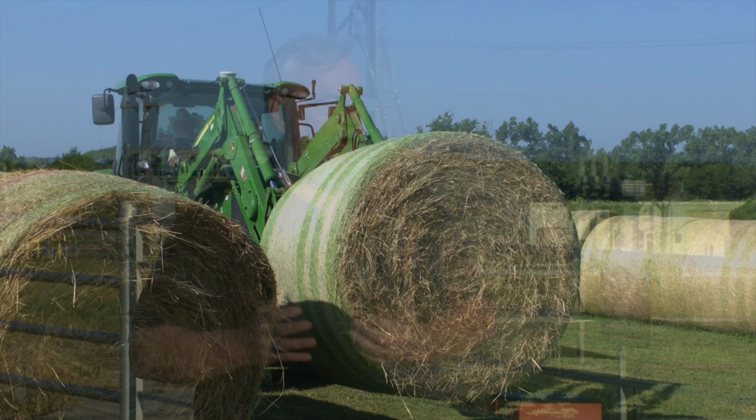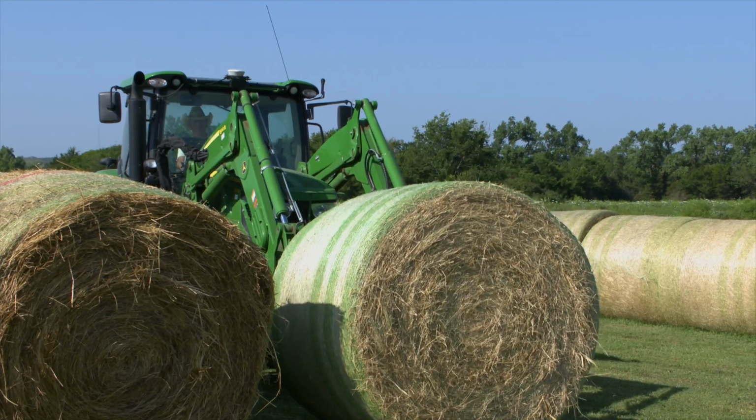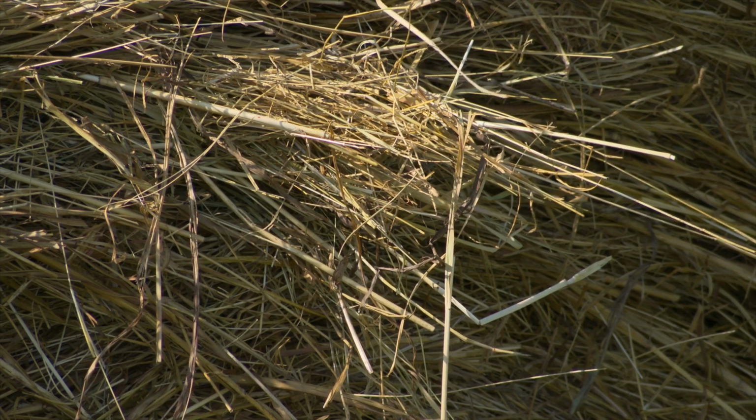It may affect the wheat pasture situation and some of our fall forages, certainly. On the hay side, we don't have any real data yet on hay production, but anecdotally what I see and hear as I travel around and talk to folks is that it looks to me like in this immediate area we've put up a lot of hay. I think hay supplies are going to be pretty adequate.